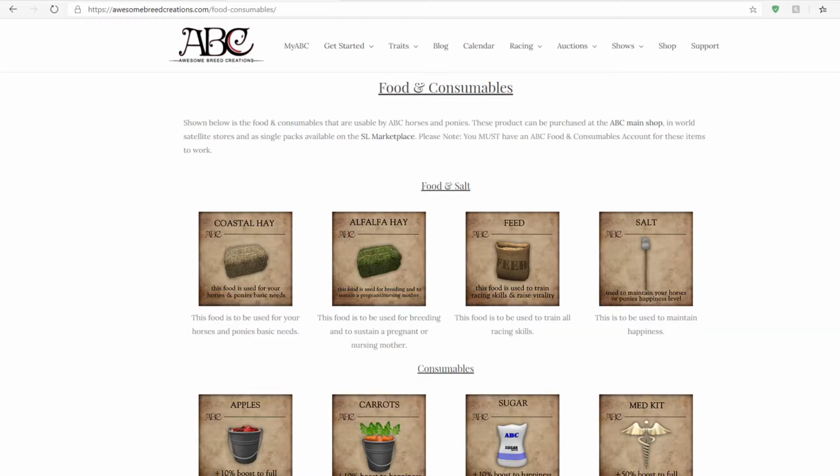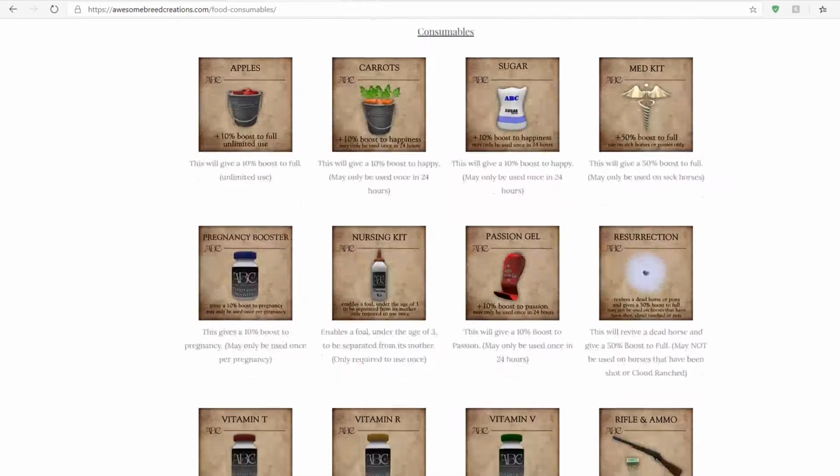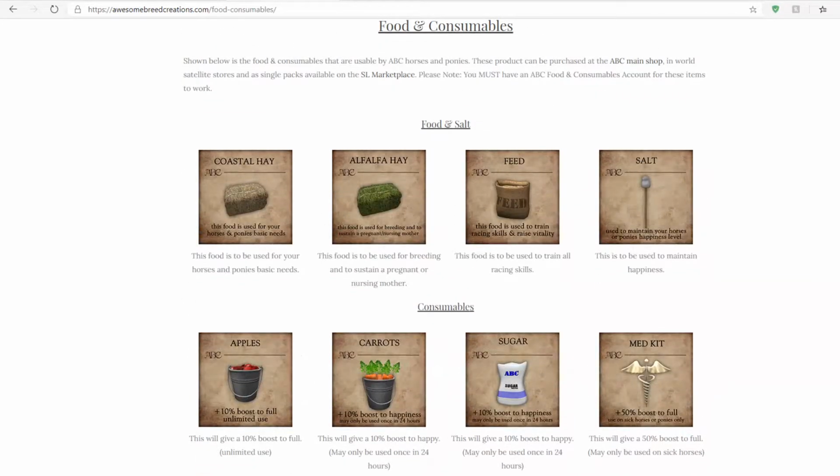This is all of consumables. So here we have the hay, which is just basic food for your horses. Alfalfa hay is used for breeding purposes, nursing female horses and ponies, and pregnant female horses and ponies.